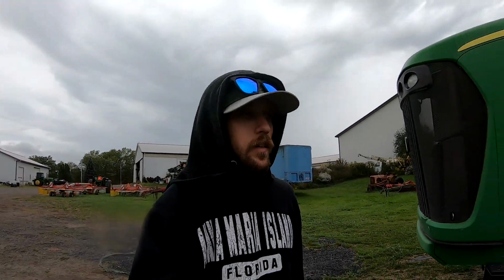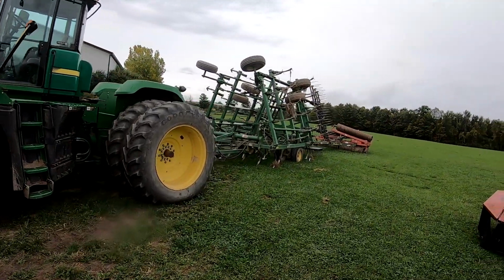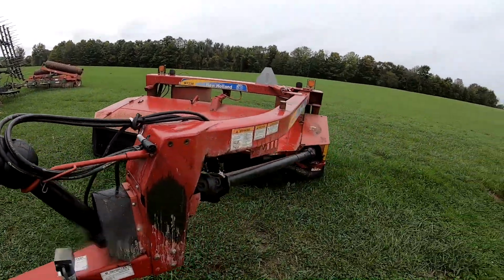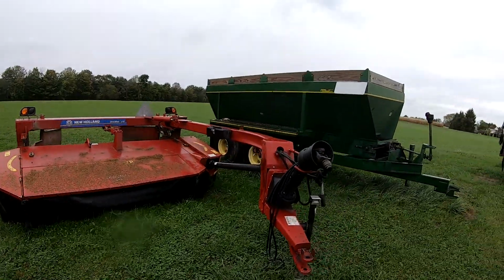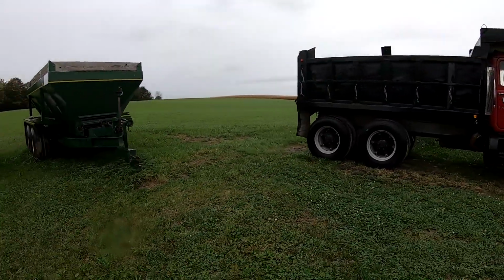You guys saw one of my videos earlier this spring. I was in that. And everybody's favorite, the 9330, hooked up to our cultivator and packer. We've got one New Holland mower, two New Holland mowers. We got a lime spreader right here, and our dump truck.